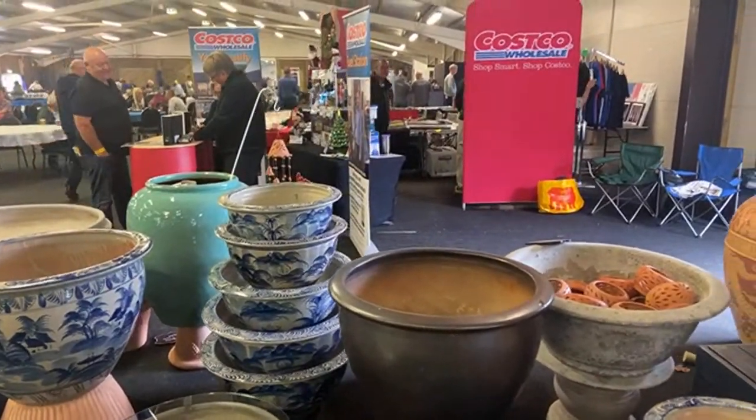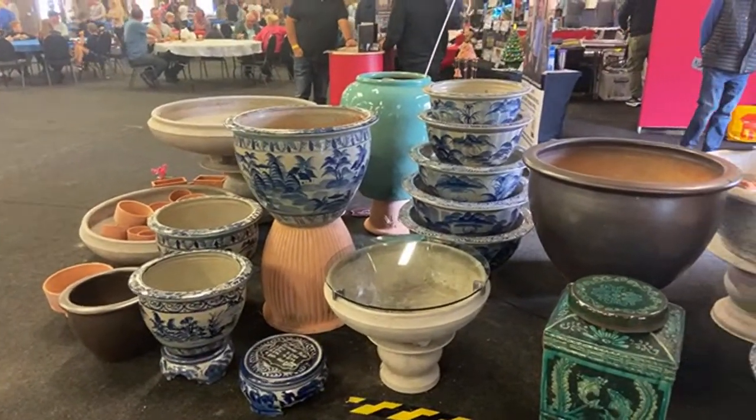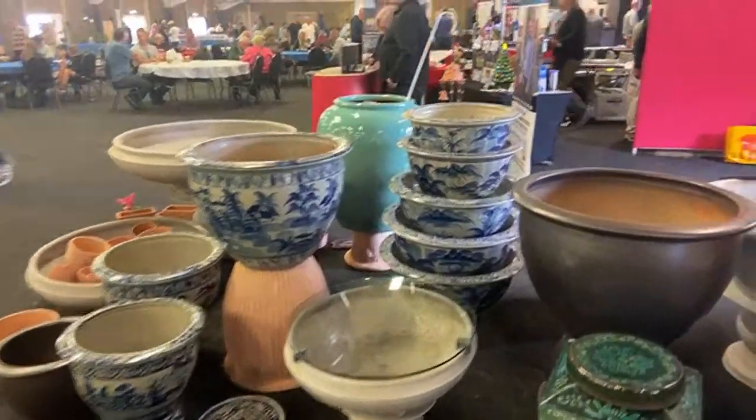They're from Vietnam, but it's quite a traditional Chinese style actually. It's blue on a white background, a bit like the willow pattern. So we sell a lot to people that like the blue and white crockery. Absolutely fabulous. Thank you for showing. It's been lovely to see you.